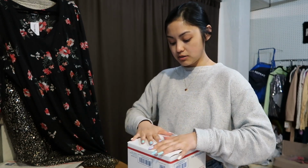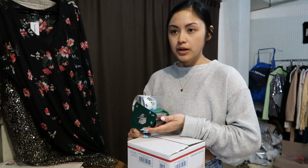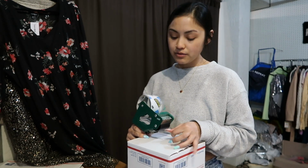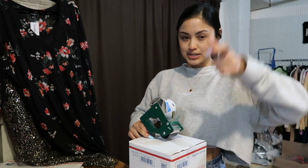I really do need to make another box run because while I do reuse a lot of my boxes, they're just not always the right size, and I love the medium flat rates, both of them, the regular box one and then the skinny one.